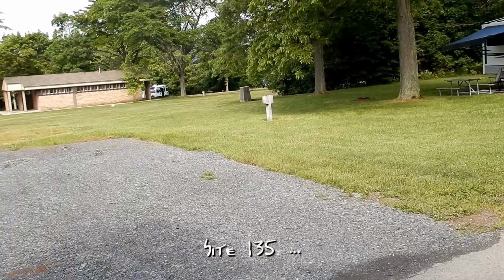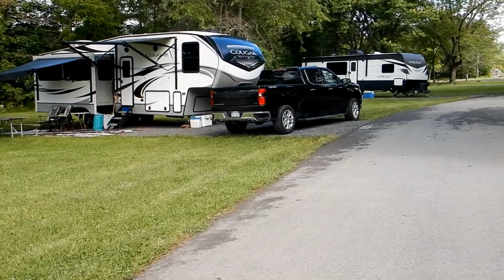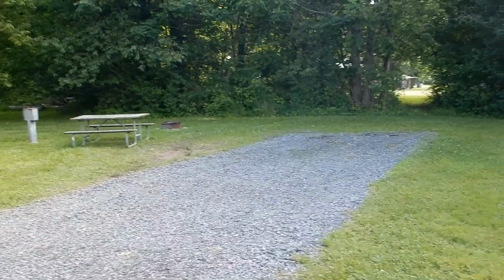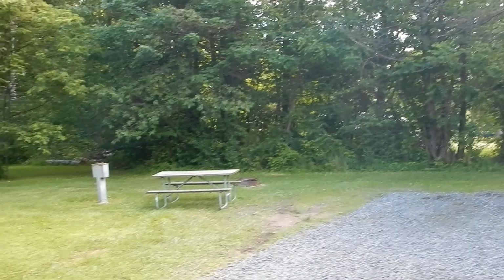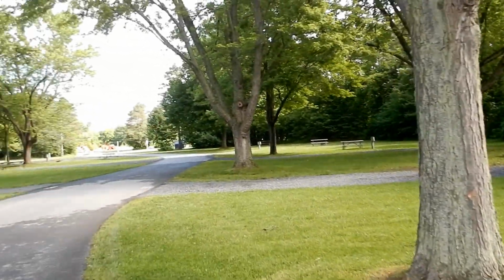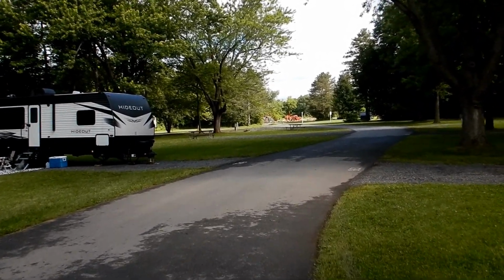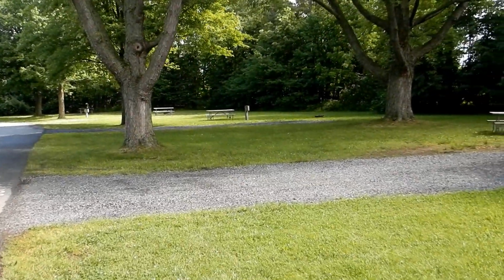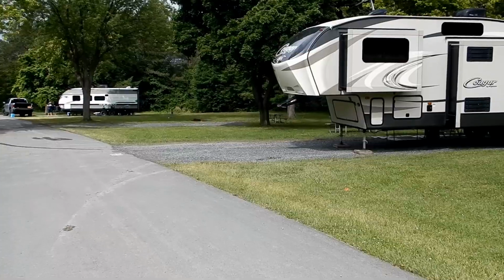There's 135, it won't be too bad because you're by the bathroom. And over here, 137. And the even numbers here are right along the trees. And this one backs up to one of the other camping loops. And if you get to the end, we'll show you there's a nice big playground at the end. But any one of these sites are all pretty nice. Just depends on how far from the bathroom you need to be or how many trees you like.